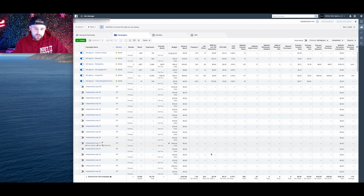March 1st, $103 spent, $182 generated for a 1.76. As you'll learn, the first of the month always sucks. Mondays usually always suck. It's not just the old saying about Mondays, but they historically do perform a little bit lower.